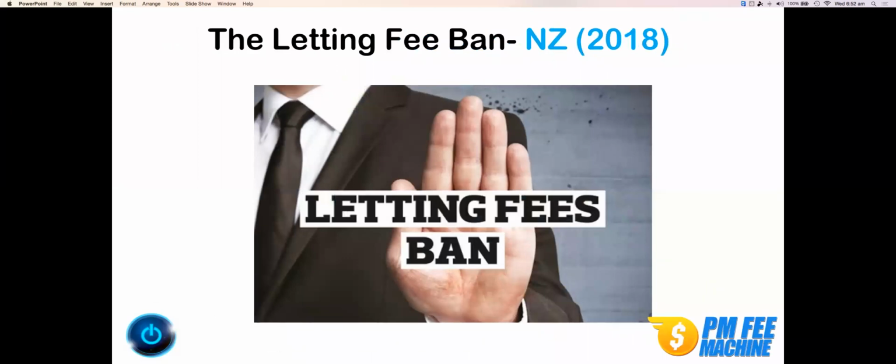Now let's look at another mindset example, the letting fee ban that happened in New Zealand. Of course, in Australia and the United States, for years and years, we've been very successfully charging the leasing fee. And for our Americans, the word letting is actually leasing. In New Zealand, they were able to charge the tenant the letting fee. But the New Zealand government came in and said, look, so sad, too bad. As of December 2018, you're no longer legally able to charge the tenant the letting fee. And the whole of the agent community was in an uproar.